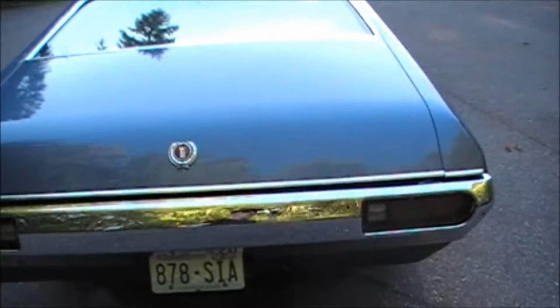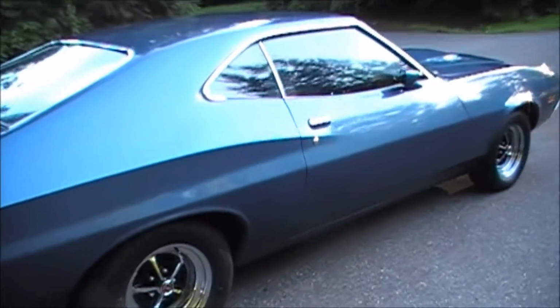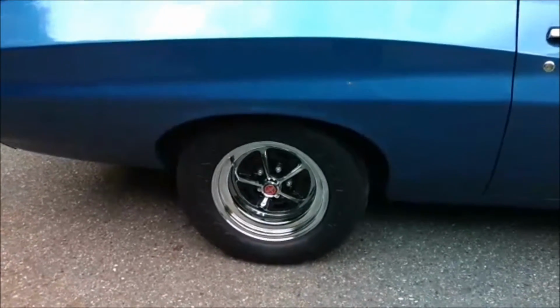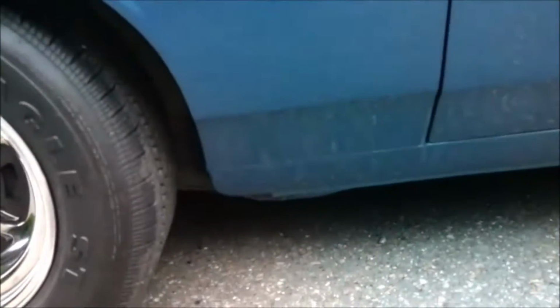Has Magna 500s that look like new. 15x7 front, 8 rear. 255/60/15 Goodyears on the back and 235/60/15 Goodyears on the front. Tires have lots of tread left. Again, no bubbles.